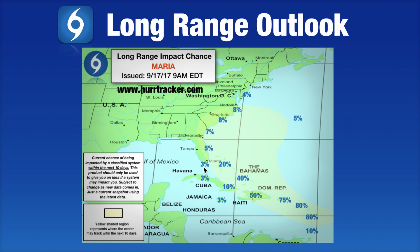So right now, we see about a 3 to 8% chance of the United States coast being affected. Higher percentages further up north the coast here. So again, these are pretty low chances 10 days out. It's not zero, but this basically means that we have to watch it. We can't take our eyes off this hurricane. It will be strong and powerful, just like Irma. And we will update this every day in the Hurricane Tracker app as new data comes in.